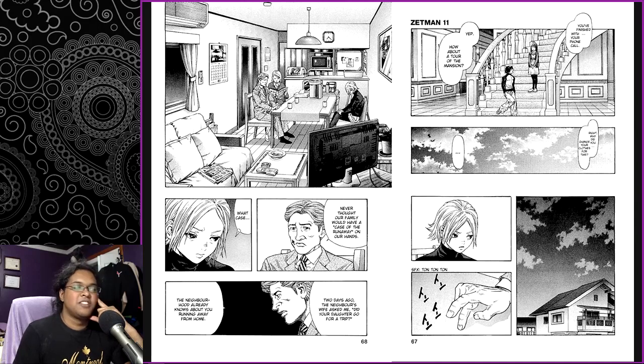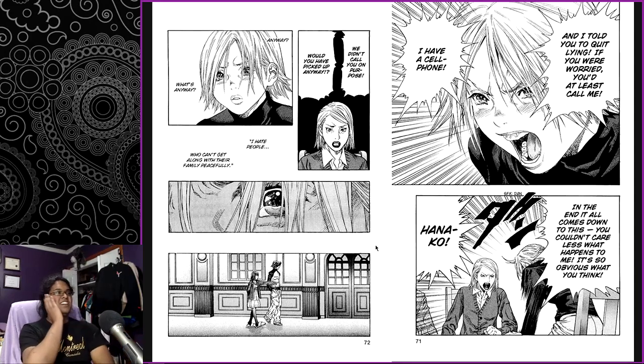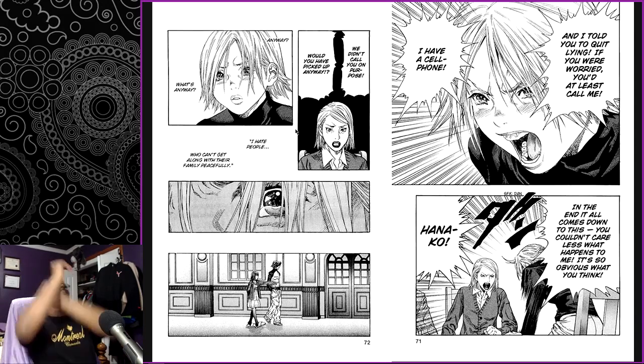The neighborhood already knows about you running away from home. We didn't call you on purpose. Would you have picked up anyway? Right. It's not that they didn't care. We still don't know if they cared or not, because we're seeing it from Hanako's eyes. So of course, we don't know for certain what they actually feel. But yeah, she wanted space. That's why she ran away. Of course, they wouldn't have called because it would be, well, it's so complicated.